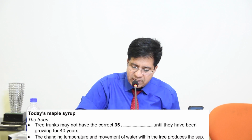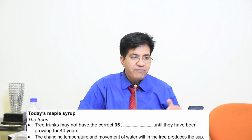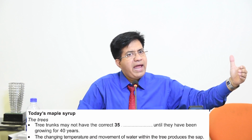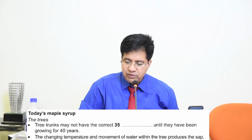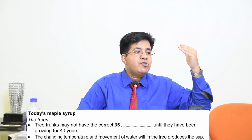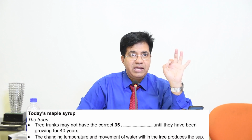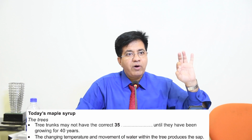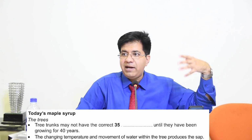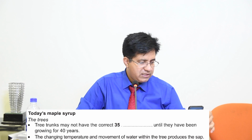And by the way, for "correct" they might use the word "right." So the trees don't have the right dash, or any other word for correct, and then you will find the answer. "Until they have been growing for 40 years" means when the tree is not 40 years old, it doesn't have the correct something. That is why before 40 years you cannot get the sap and the maple syrup from the tree. Now let's see what it is.